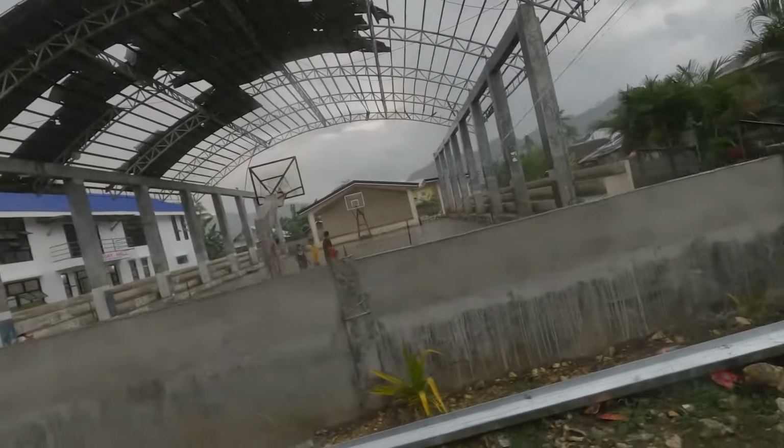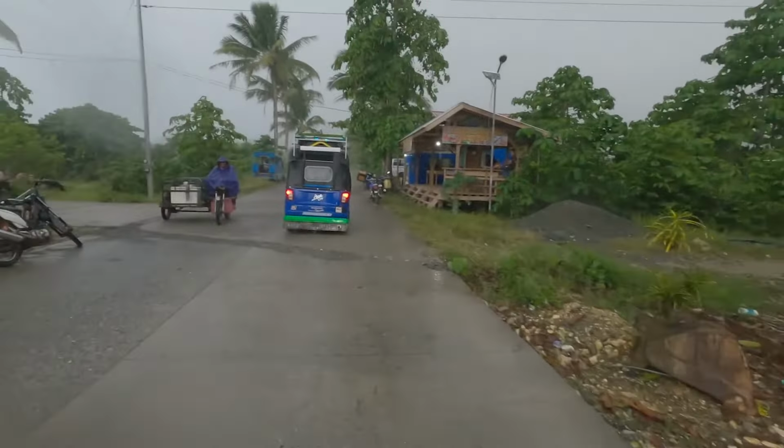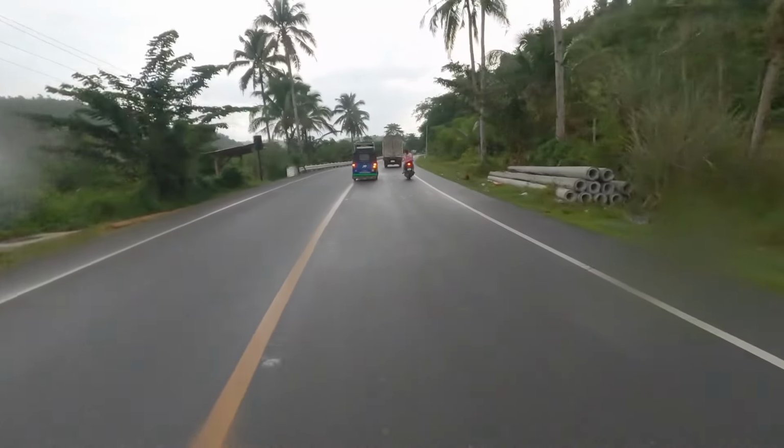This is a crazy life. Oh, some kids playing basketball right now. This is nuts. First half hour in Siargao. Wow. The rain has stopped. Nice smooth ride.